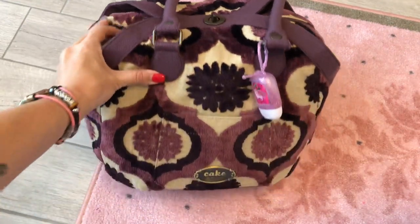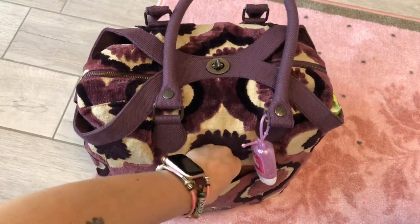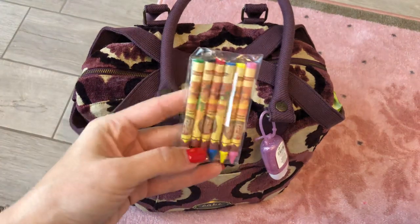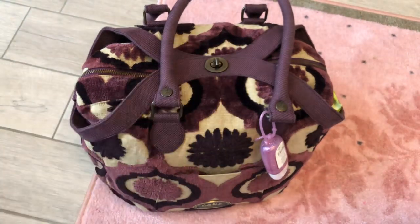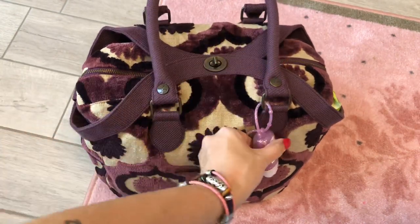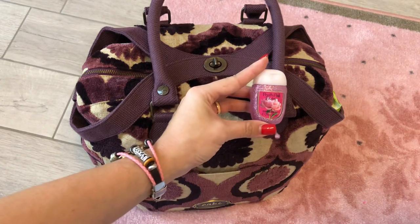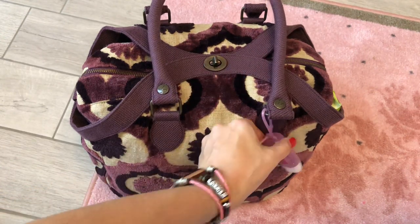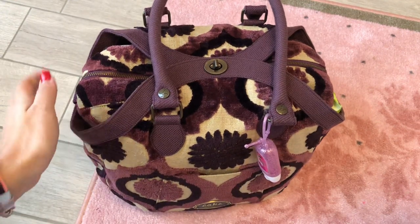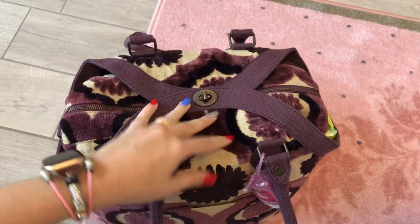Then we can jumpstart with the bag. In the front here, as you can see, there's a little pocket, and inside it goes down this deep, one hand. Inside I have crayons for my daughter. Then attached to the handle in the front there's this hand sanitizer from Bath & Body Works, and it's so convenient to have it attached out here because I'm using it every time. Now we can jump into the bag.